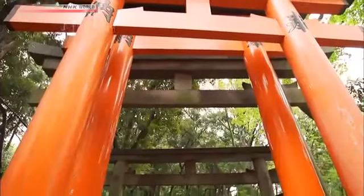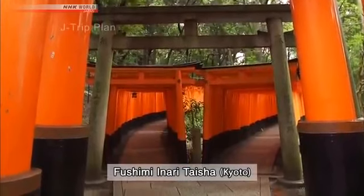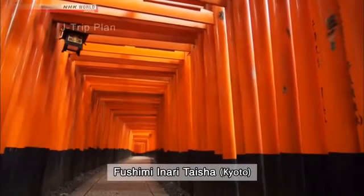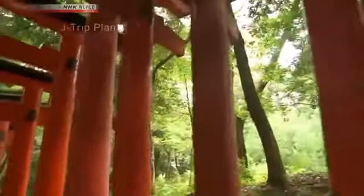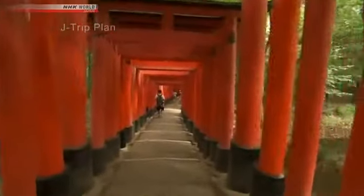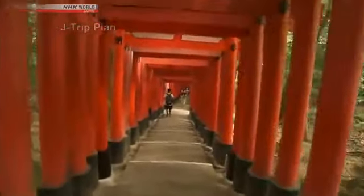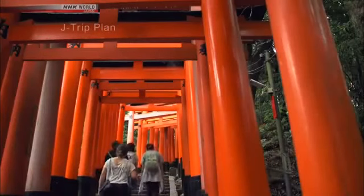So now let's take a look at this video of amazing and uniquely Japanese scenes. Oh my gosh. So these are the torii gates of Fushimi Inari Taisha. I've seen pictures of this, but I've never actually been. This must be very surreal, with the green all around as well. Apparently this place is one of the top places foreign tourists want to go to, just to walk through these torii gates. And the deities of Fushimi Inari Taisha are worshipped for business prosperity and abundant crops.